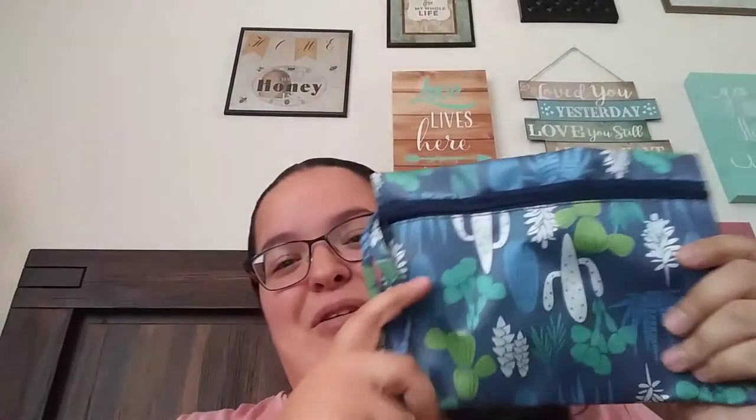And some more cactus, you guys. So I do actually already have one of these, but I have doubles, especially when it comes to bags. I just give them to my girls because they enjoy little bags so much, and putting their toys in them and stuff like that. So I'm sure I'll probably end up giving this one to my daughter, or I may end up giving it to my sister because she likes cactuses too. So, yeah. It'll go to good use. It'll go to one of them.